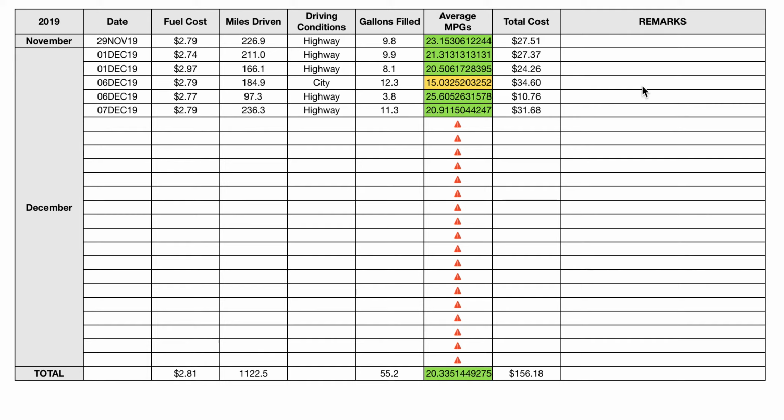So anyways, there's my initial mileage report for my 19 Ram.